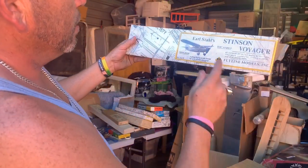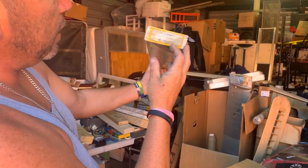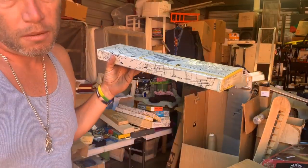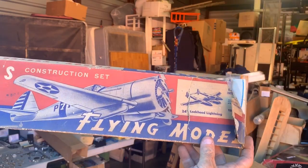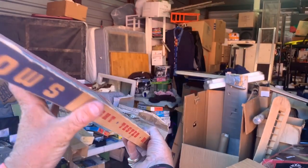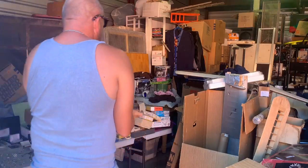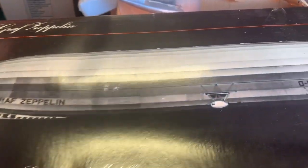Oh, wow. Earl Star Stinson Voyager flying line model. This one's sealed as well. It says number 111 on a 30.5-inch wingspan. I think these are going to be good. Willows construction set, flying models, flight tested models. Looks to be complete if you look in there. Not sure 100%. Then we have this Testers, the Graf Zeppelin.